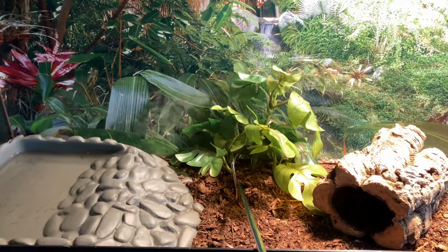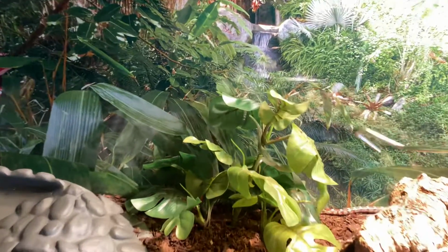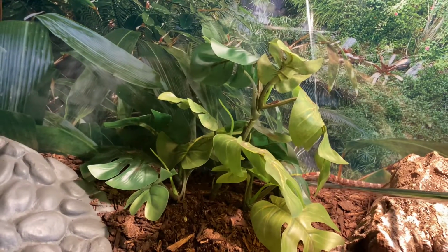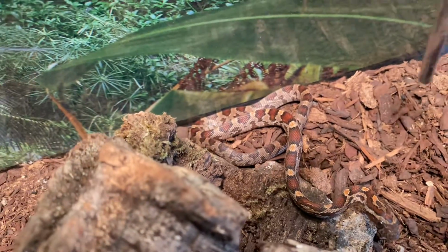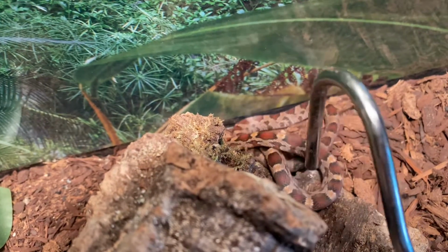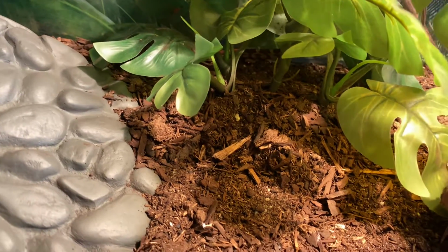So I want to introduce you guys to my second snake I had bought. And this snake right here is very alert and very pretty. As you can see, it is red with spots, and yeah, it's still a puppy, as you may say.